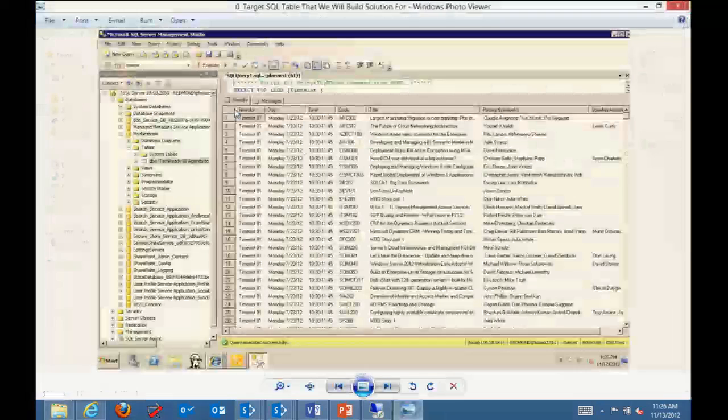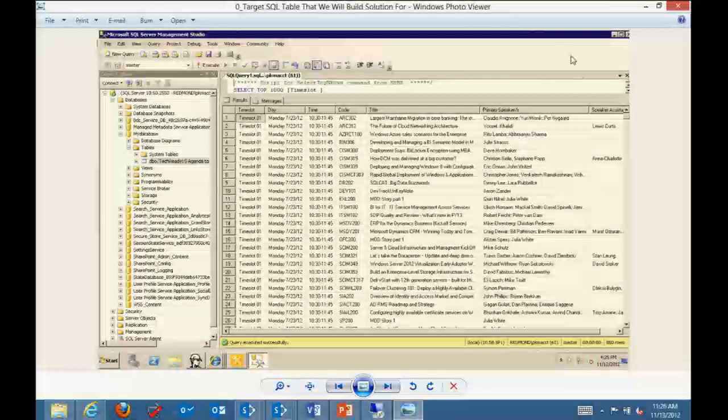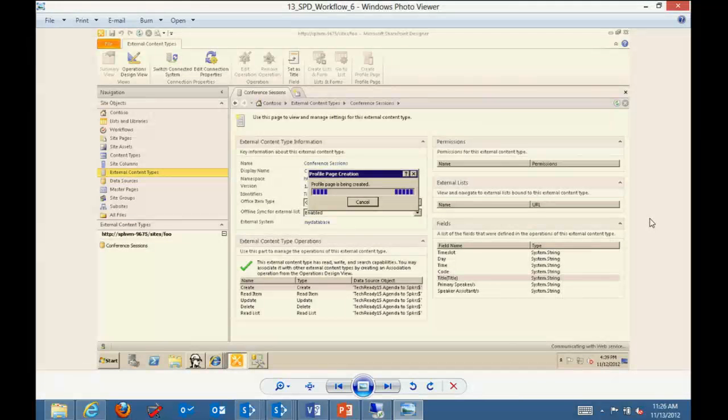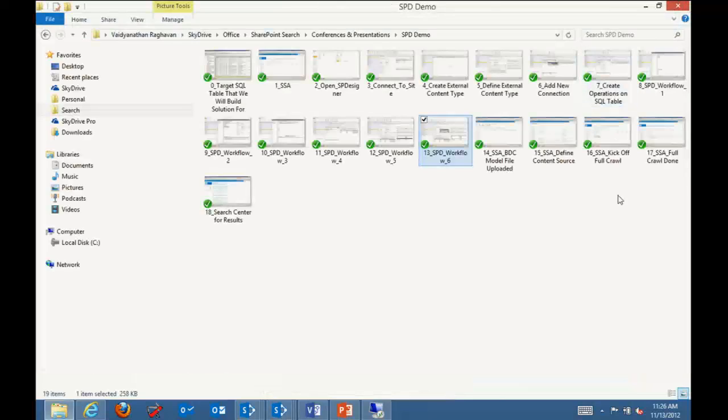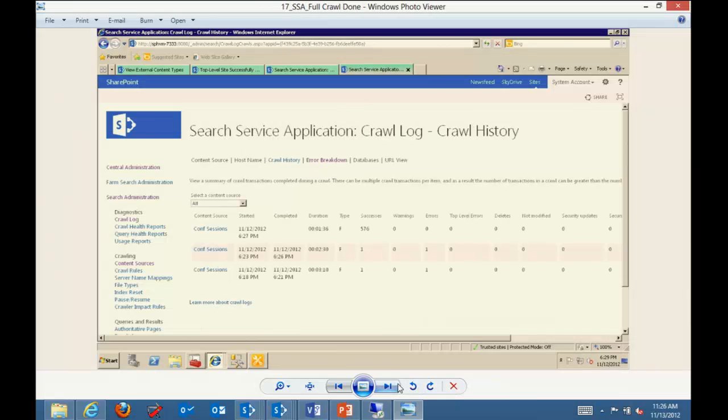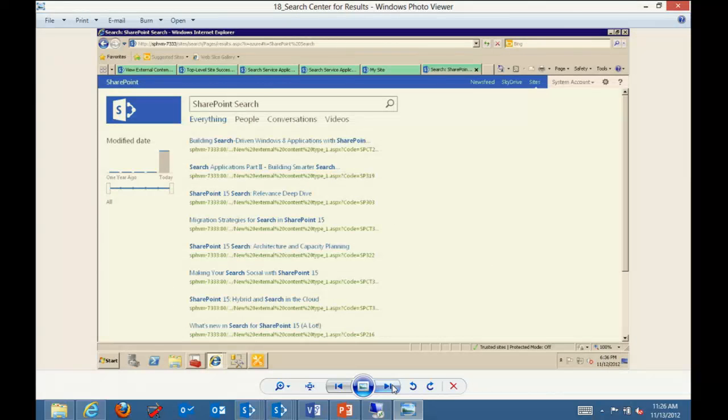See, this is what I was doing yesterday evening, basically taking 25 snapshots of each step. So when you're done uploading the model file and when you kick off the full crawl, that's what it looks like. And immediately after that, all of the items in the repository are crawled. And finally, I was able to successfully run a SharePoint search.